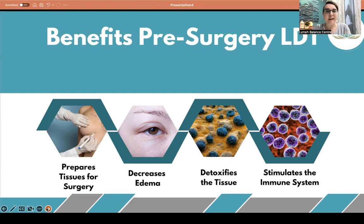But additionally, when we do lymph drainage therapy on anyone, by stimulating the lymphatic system, we also stimulate the immune cells to produce more lymphocytes, about 30% more. So by doing lymph drainage therapy, we are stimulating your immune system to produce more immune cells, which is awesome, because think about it: you're going in for surgery, you're stressed, which brings down your immune system. You're maybe tired because you've been anxious about the surgery. That's going to bring down your immune system.